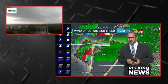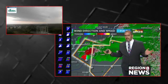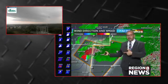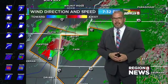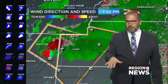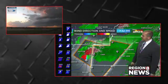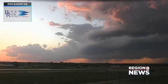I go and speak to thousands of kids every year, and I tell them the best tool we have isn't the satellites, it's not these radars, it's not anything like that. It's our eyes. And we can either be there like Castleberry's there right now, or we can see it with the weather cameras, and that's why we try to have weather cameras all over the place to keep an eye on this one.